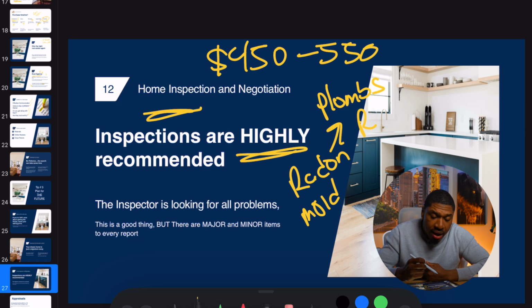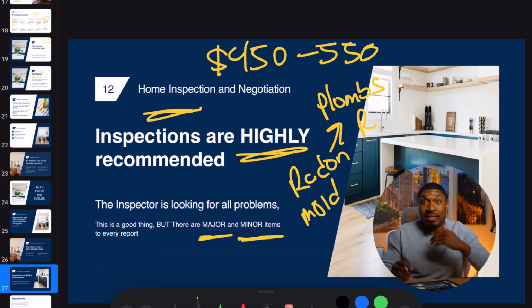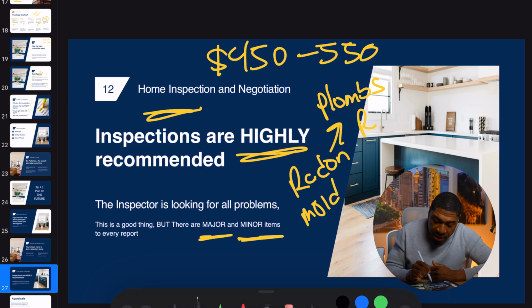These inspectors are looking for problems, right? So again, remember what I told you about the emotions. They're looking in your best interest for all the problems within the house, right? If this is the case, there are going to be things that are major, right? You're going to have your major and minor items, right?